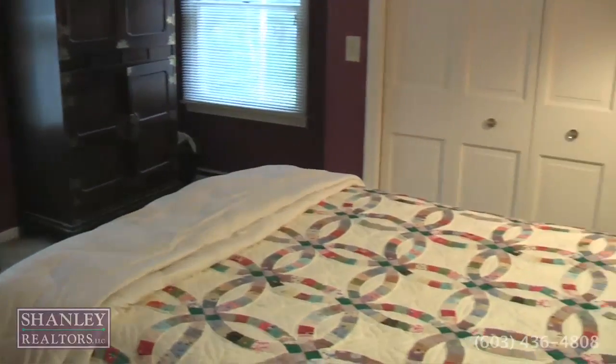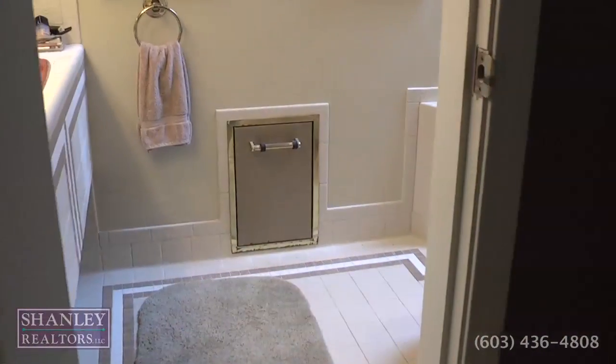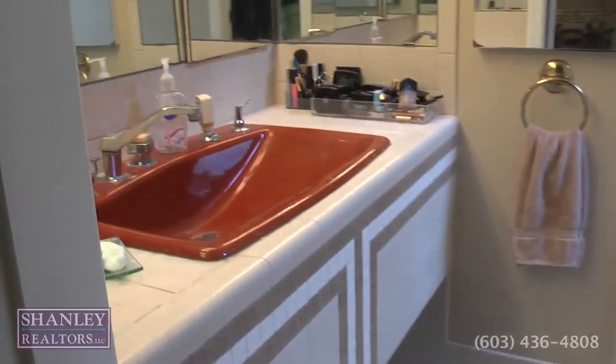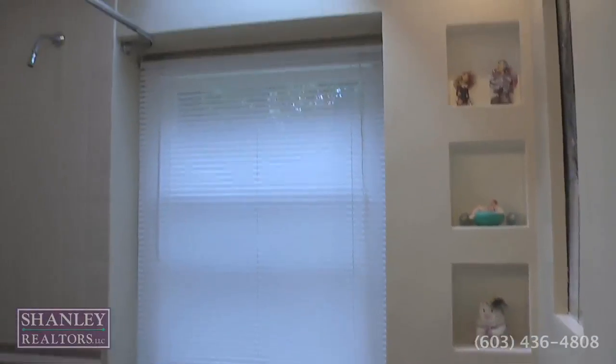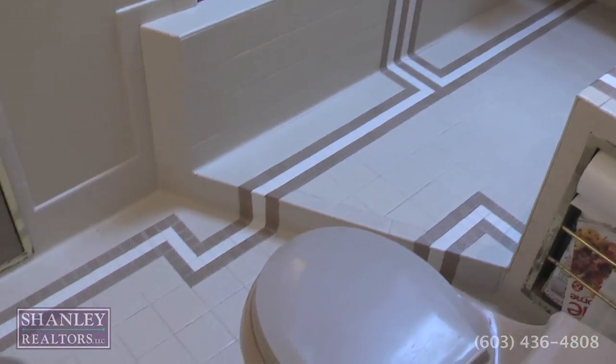And while not shown here, there is a generously sized finished basement that has storage space, a workshop area, and that always popular wide open space that is perfect for your son or daughter's sleepovers.